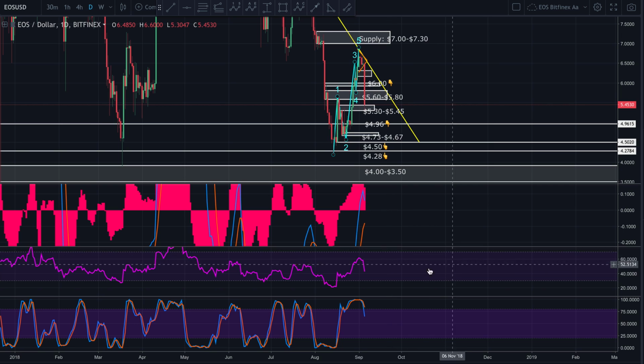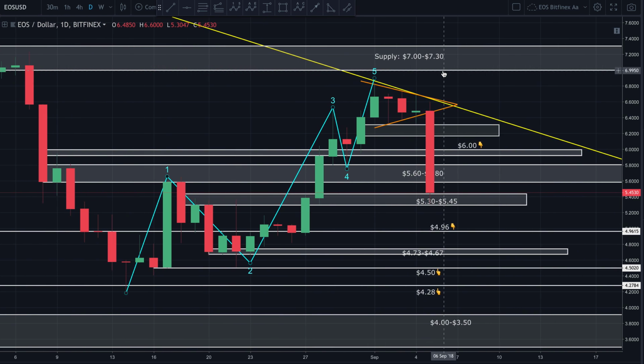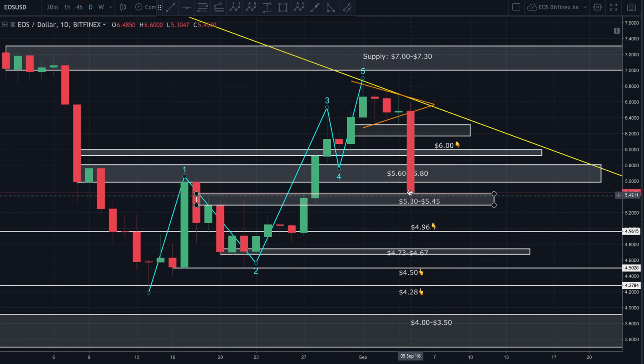So I'm just not convinced that this correction is over and the wave is in. And it would be very, very odd to see this thing just tank the way it is, and then just immediately turn right back around and impulse right back up. Doesn't mean that can't happen, just means that would be unusual. So I seriously doubt that's going to be the case. In my opinion, we're going to possibly come back up, hit 580, and back down, and I'm looking at this $5 area for a possible bottom.